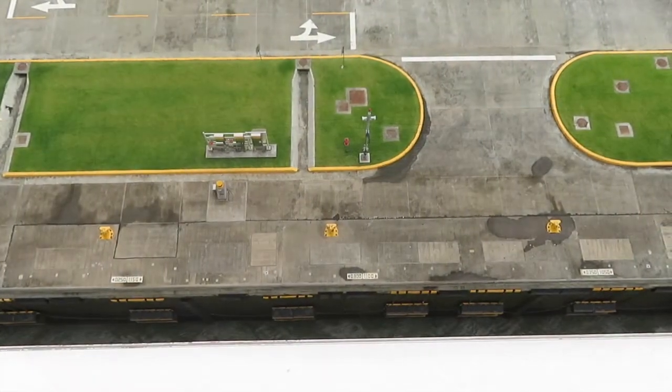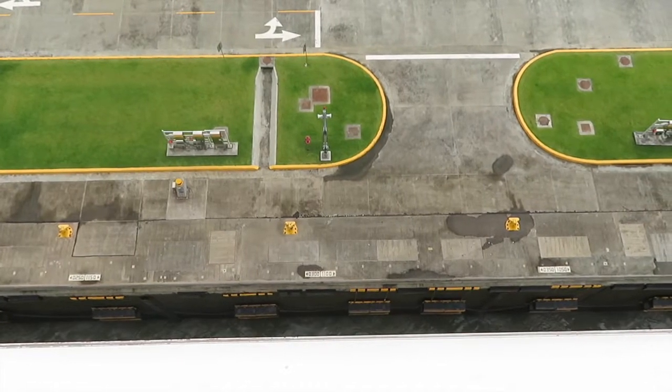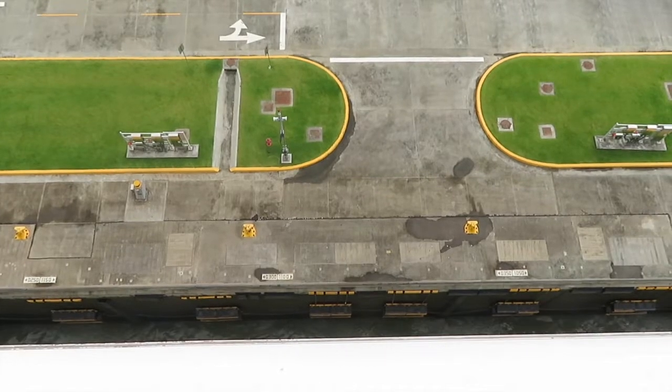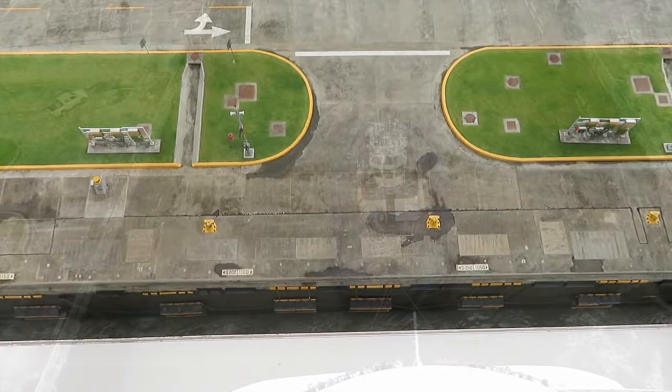As we are now transitioning to lock number 2, I head to the rear of the ship, or the stern. On the way, I get a video with a perspective of how close to the side of the ship the lock wall is and how slowly we are proceeding.